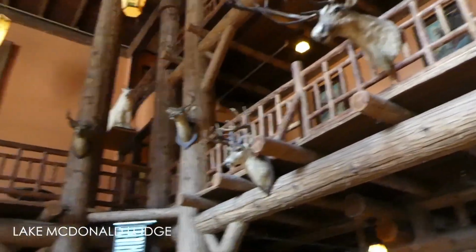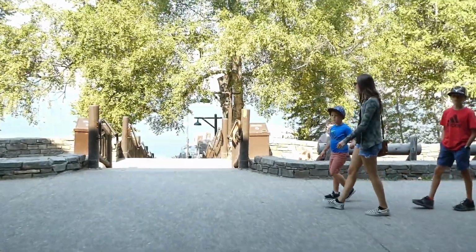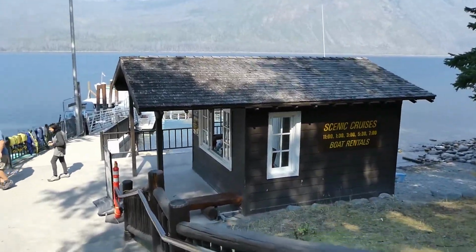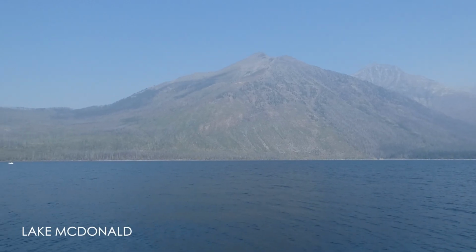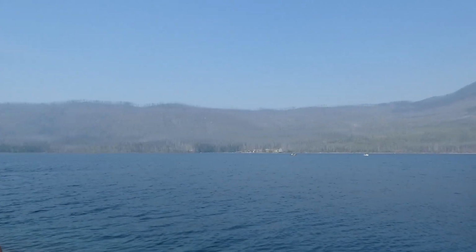Lots of taxidermy inside. It was giving a lot of old school, rustic, ski lodge type of vibes. And from there, you can make your way outside to see Lake McDonald. You can book a scenic cruise or do some water activities if the weather is nice. When we went, the water was really cold, so I have no idea how those people are even swimming in that water.